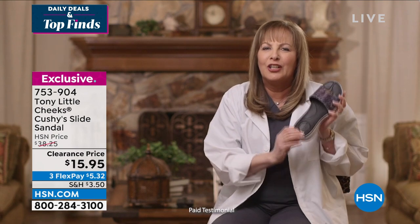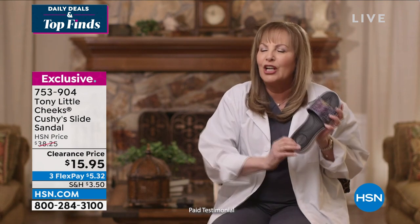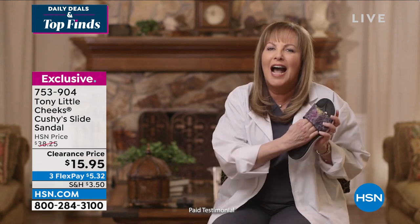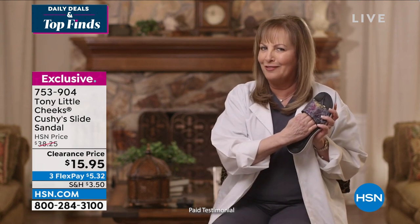The bottom is made of SIVA. It's a shock-absorbing material which makes it so comfortable to wear. This is the shoe that you're gonna wear in the house as a slipper. You're gonna go outside and wear it. You slide them in and go, and Tony knows I love the shoe and I wear it all the time.